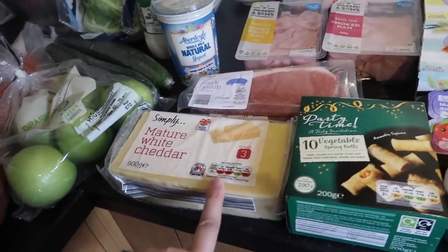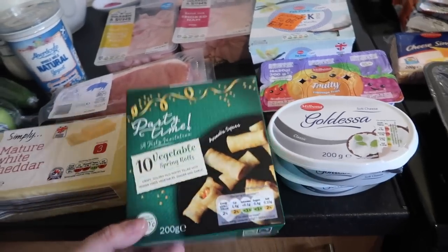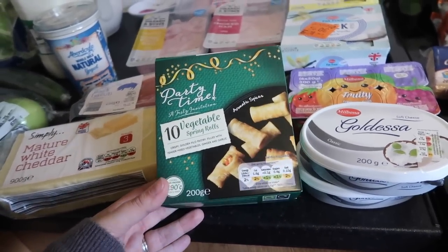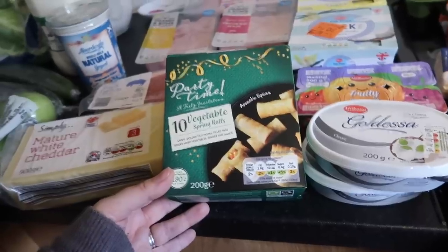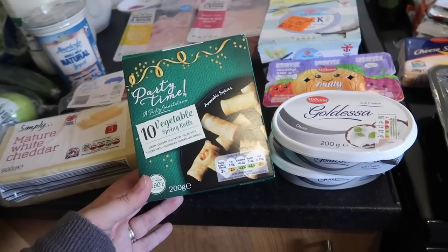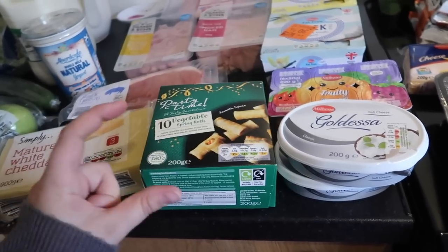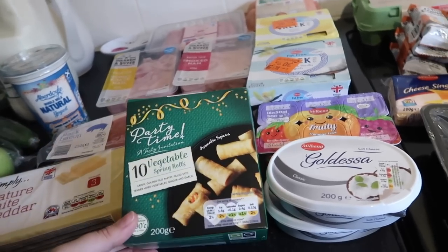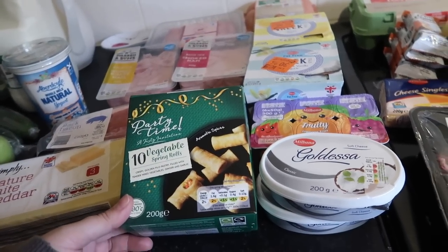A big old block of cheese. Now these, I spoke about these in my last haul, I'm sure I did, are 59 pence. 59 pence? 59 pence. 59 pence for vegetable spring rolls. Little mini ones. They're like this kind of size. And you get 10. They're about the size of my thumb. And you get 10 in this packet for 59 pence.